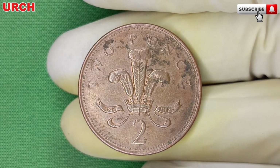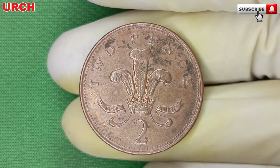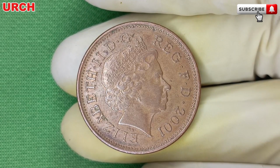So the next time you come across a 2 pence coin from 2001, don't toss it aside. Examine it. Weigh it. Compare it. Because you might be holding not just a coin, but a multi-million-dollar masterpiece.